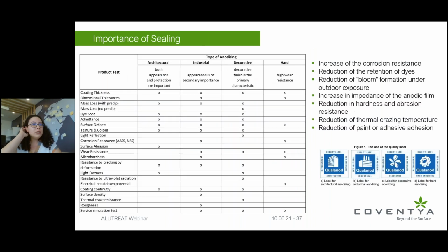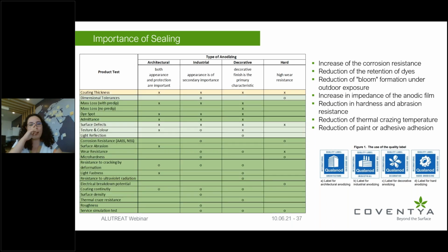So we already mentioned the customer requirements. There are lots of different quality tests. And one of the quality label organizations is QUALANOD, which defines 20 different quality tests for anodized aluminum. If you look in detail, all of these tests are related directly or indirectly with sealing. For example, mass loss, dye spot, admittance, corrosion resistance, all of these tests are directly related with sealing.